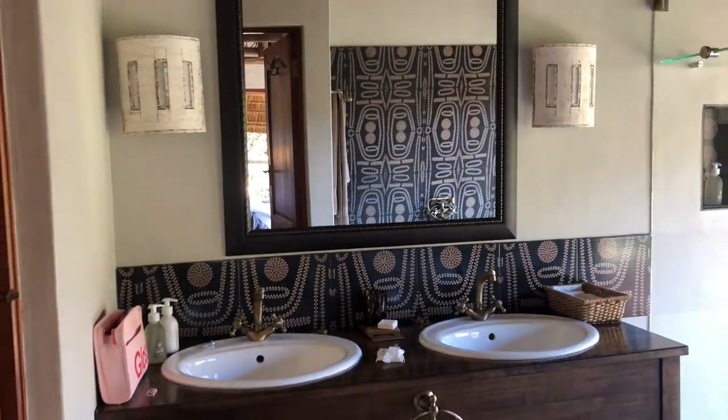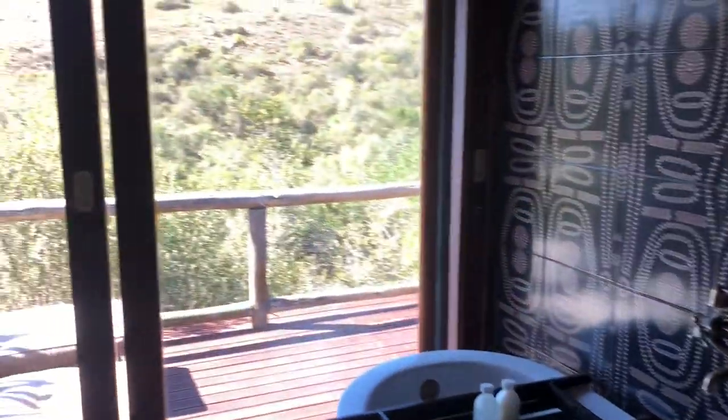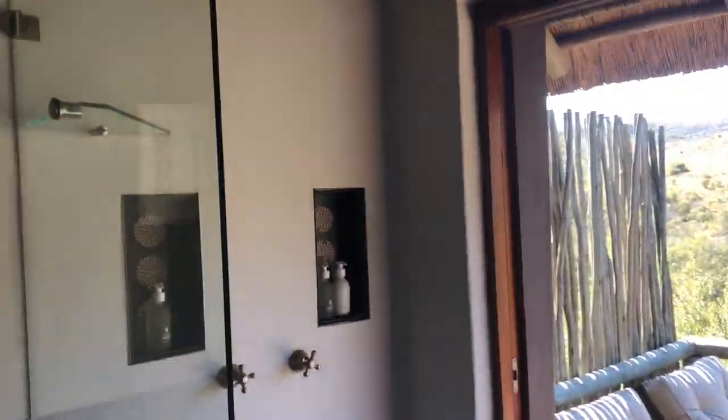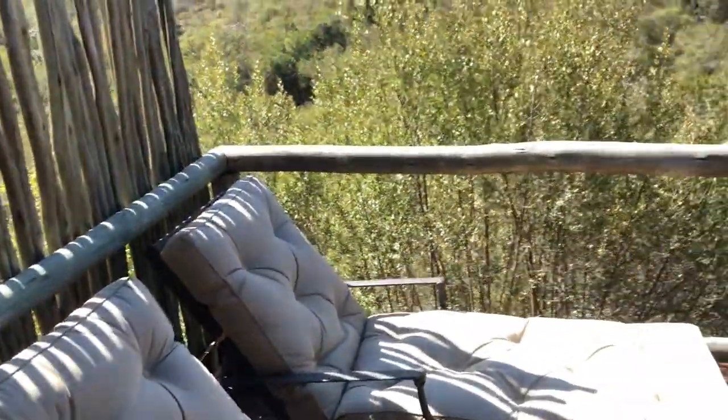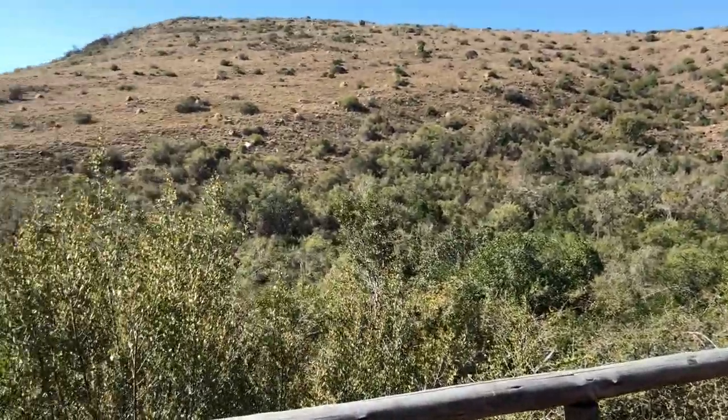Double sinks, which is the best. And then a massive bathtub. And look, we've opened up these doors as well, so this is all outside. Here's the shower, some lounges. Here we are outside again. It is absolutely stunning. And it's actually so warm as well, like in the sun.